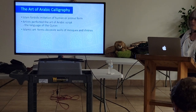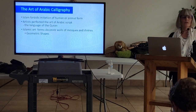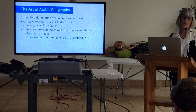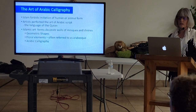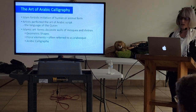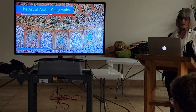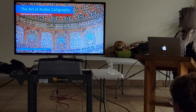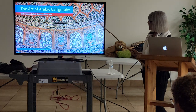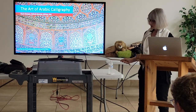Islamic art forms decorate the walls of mosques and shrines. And usually those art forms come in the shape of geometric shapes, floral elements, which are often referred to as arabesque, and Arabic calligraphy. So I'm going to show you some examples of some beautifully done walls in mosques or shrines. And so here's one. This is in Iran, Shah's Mosque in Iran. So we've got the arabesque, we've got the geometric shapes everywhere, and then we have the tiles with the Arabic calligraphy. They go all the way around there and all the way around there.